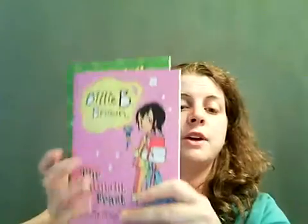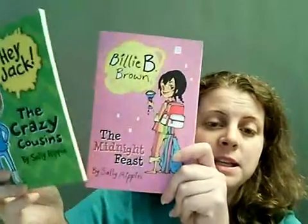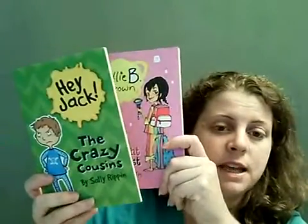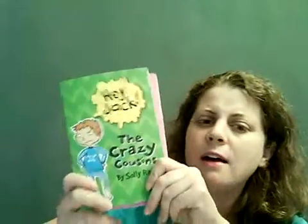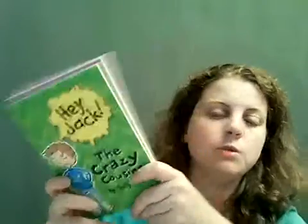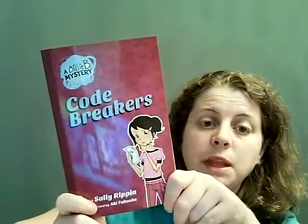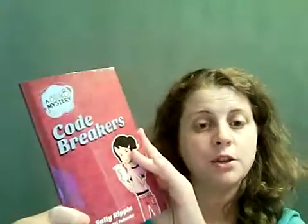Then we have first grade chapter books, Billy B. Brown and Hey Jack, and these are best friends, so you can actually read all of these together. Boys really do like the Billy B. Brown books. They talk about each other in their books. Right now we have, I think, about 20 of each available, so lots available for you to read. And then Billy gets a little older, and there's 4 books in this series of the Billy B. Mystery. This is going to be about a 2nd, 3rd grade reading level.